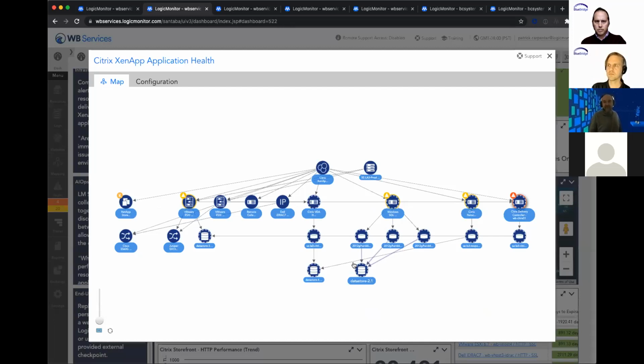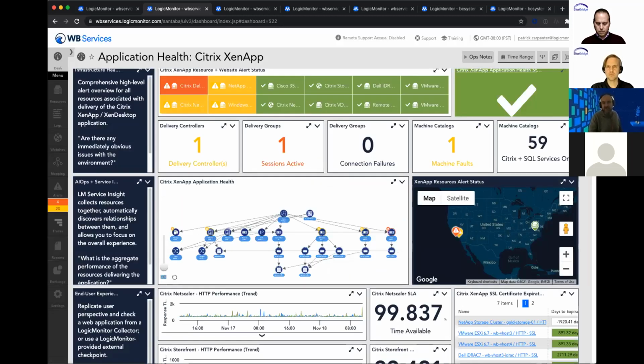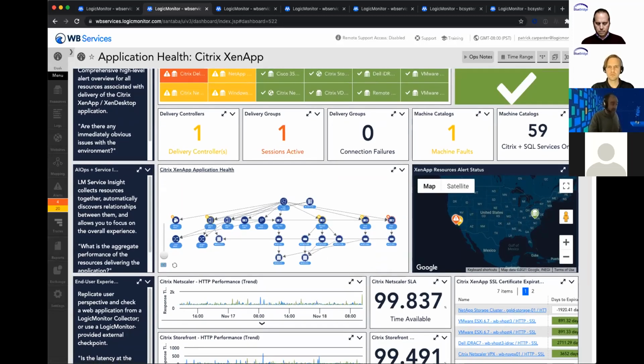If I'm the technician who's taking the first call, I might not think to go look in VMware first to see what the disk IOPS are, right? But if LogicMonitor gives me that visibility right away, I can see it, and especially if it's been flagged with an alert, I'm going to know, hey, that's probably our performance issue. Let's figure out why those IOPS are pegged.